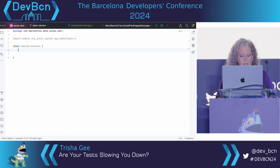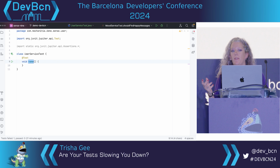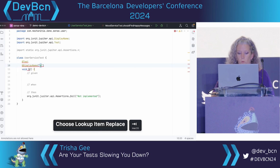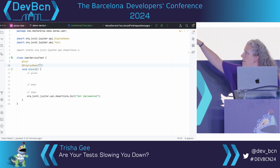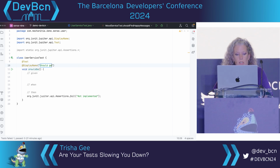We can get IntelliJ IDEA to generate a test method, and it will do the absolute basics to get a test method that compiles. I personally have a live template which creates a test that I like. So I've created this live template, which will create a JUnit 5 test with placeholders for given, when, and then, and sets up the name of the method the way that I like it. So I'll say something like, should get the correct username out of a tweet.